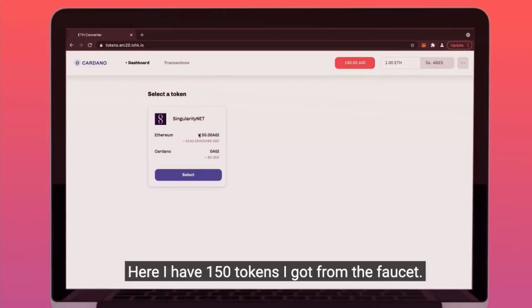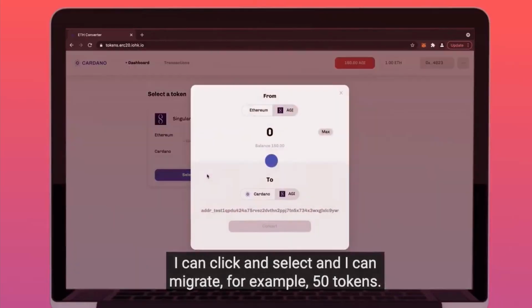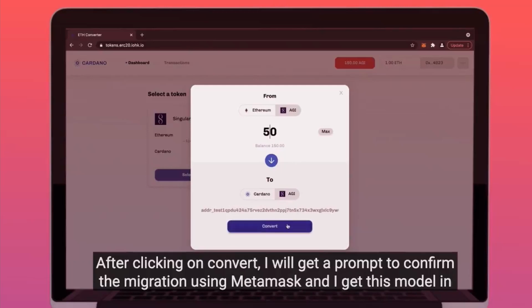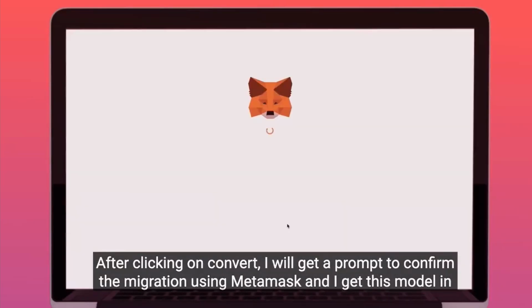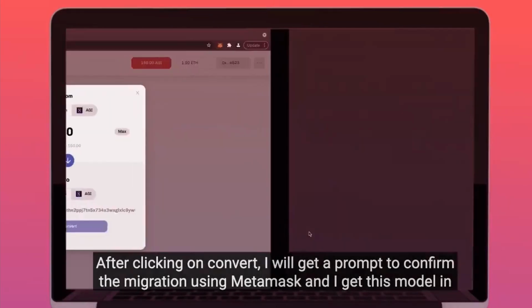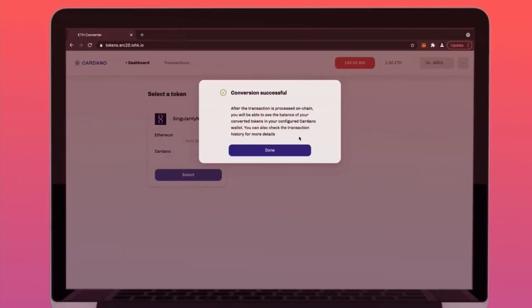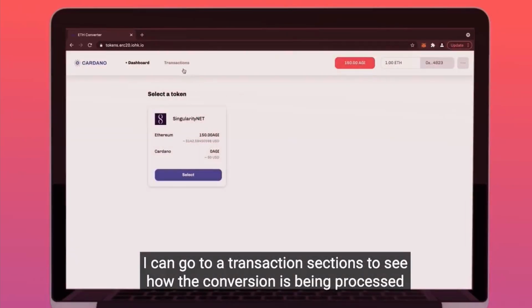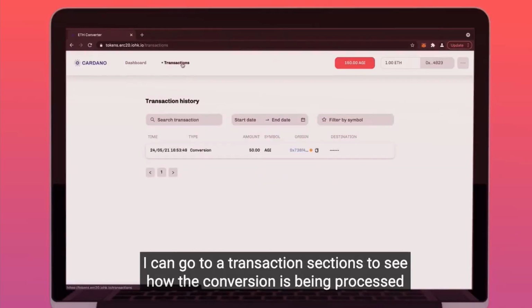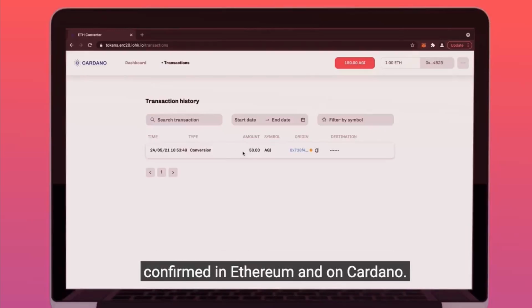Here I have 150 tokens I got from the faucet. I can click and select, and I can migrate, for example, 50 tokens. After clicking on Convert, I will get a prompt to confirm the migration using Metamask, and I get this modal in which I can see that the conversion is being processed. I can go to the transactions section to see how the conversion is being processed, and if I wait for a few seconds, I will see that both transactions will be confirmed in Ethereum and on Cardano.